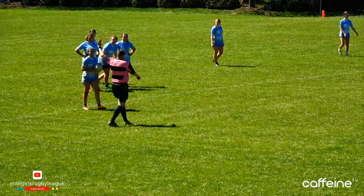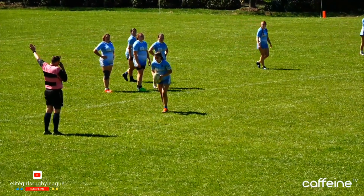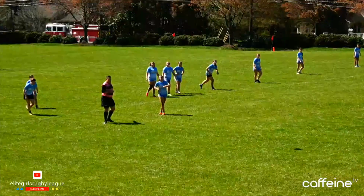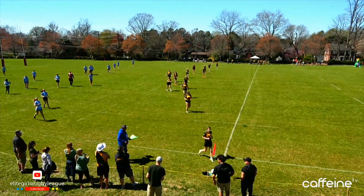A little bit of relief for Valkyrie here for them to be able to get on the front foot, as you'd expect. We're looking to kick to touch here. Touch is found and found easily.